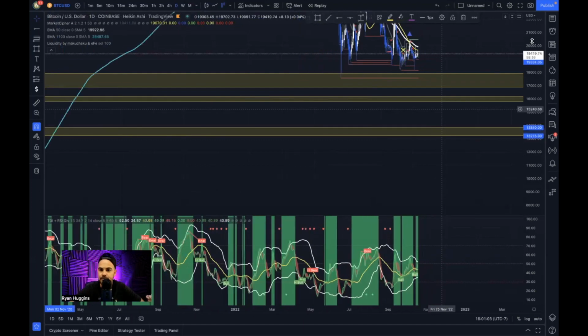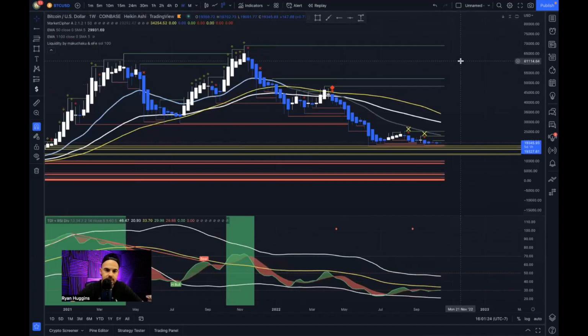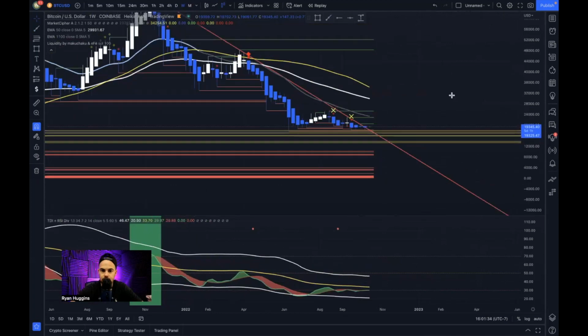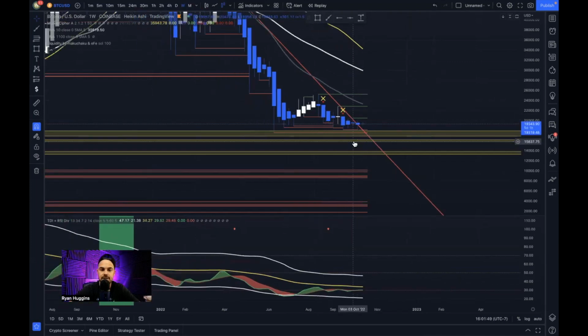Could that happen? Here's an interesting thing we could go with. Let's take our trend line, go from this one here to this one here. We've broken to the outside of that trend line, so that's actually bullish. We're not just continuing to travel down that, so we have to break down below that trend line again.